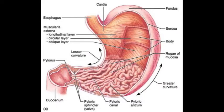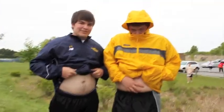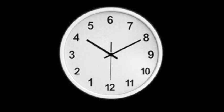Once the food reaches the stomach, chemical digestion takes place. Gastric juices such as mucus, HCl, and enzymes help digest the bolus even further. Proteins are also absorbed in the stomach. After 2 to 6 hours, the stomach is emptied.